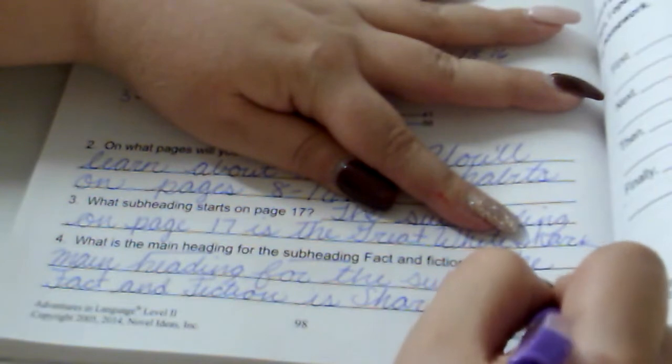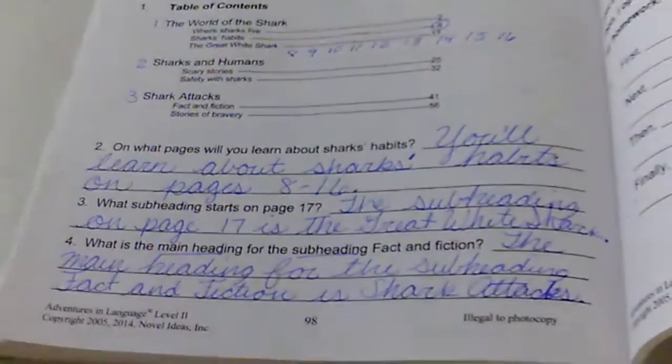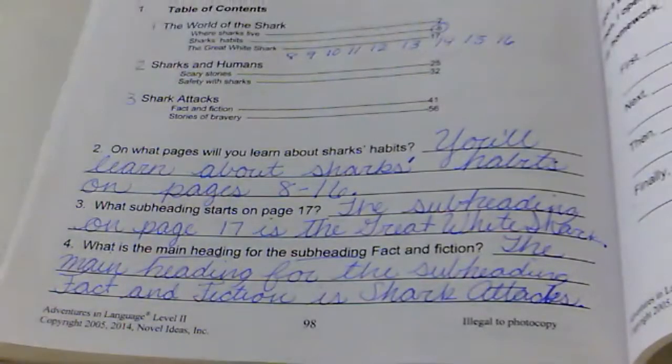That's why you write in pencil. If you make mistakes, you can fix it. Unlike me, it's forever messed up in my book. Sloppy forever. Fun times.